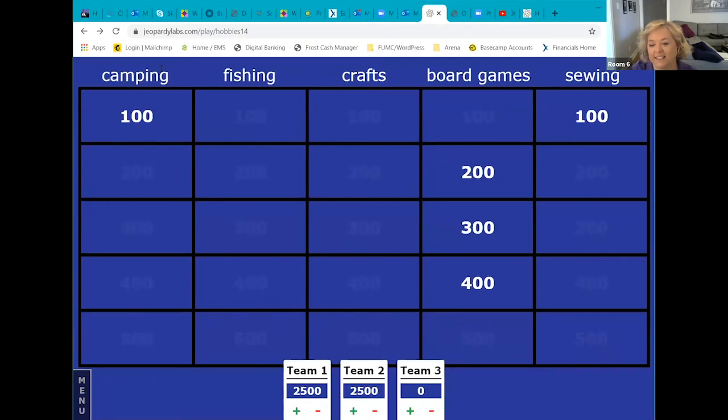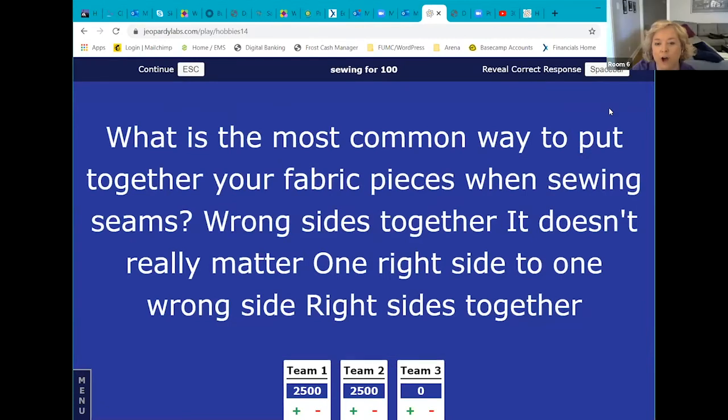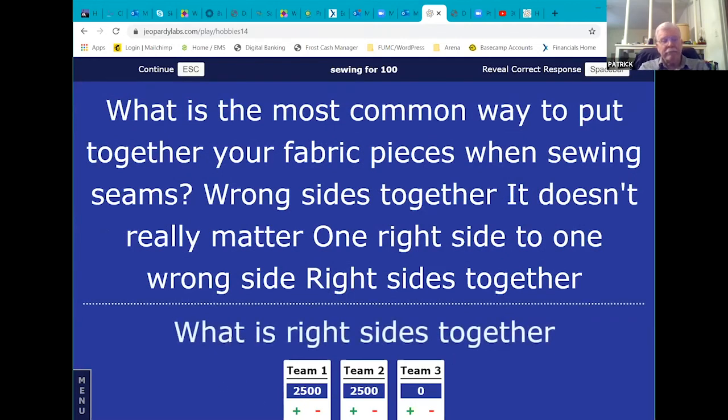Patrick? Oh, sewing for 100. What is the most common way to put together your fabric pieces when sewing seams? Wrong sides together, it doesn't really matter, one right side to one wrong side, or right sides together? This is a trick question, I think. When sewing seams, right sides together. What is right sides together? You got it.